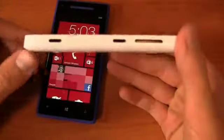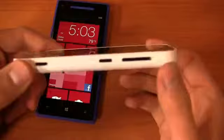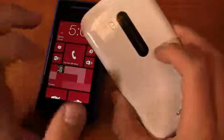You can see the Lumia 822 is a little bit of a meatier, chunkier device with your volume rocker, power button, and camera shortcut button over on the right side. Your 3.5mm headphone jack up top, micro USB charging port at the bottom, and your battery door back here in the back with that 1,800 milliamp hour removable battery, and then of course the camera on the back as well.